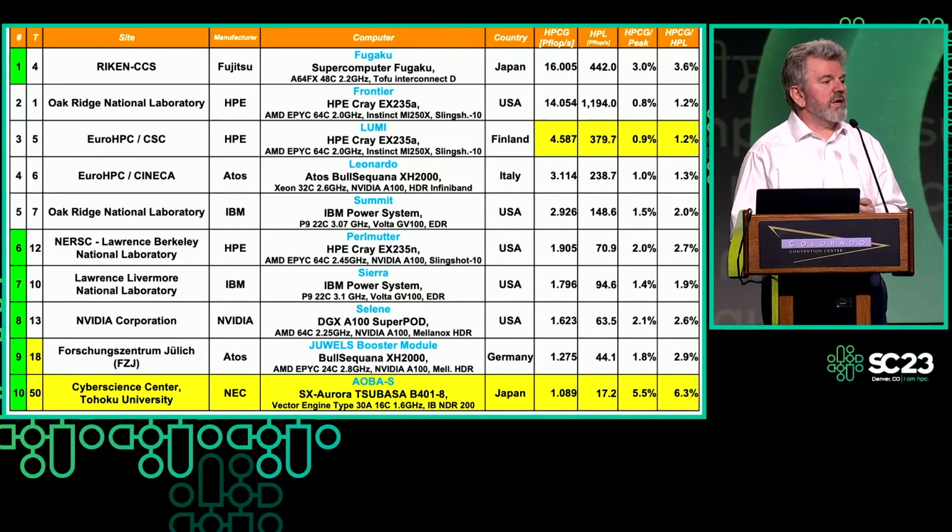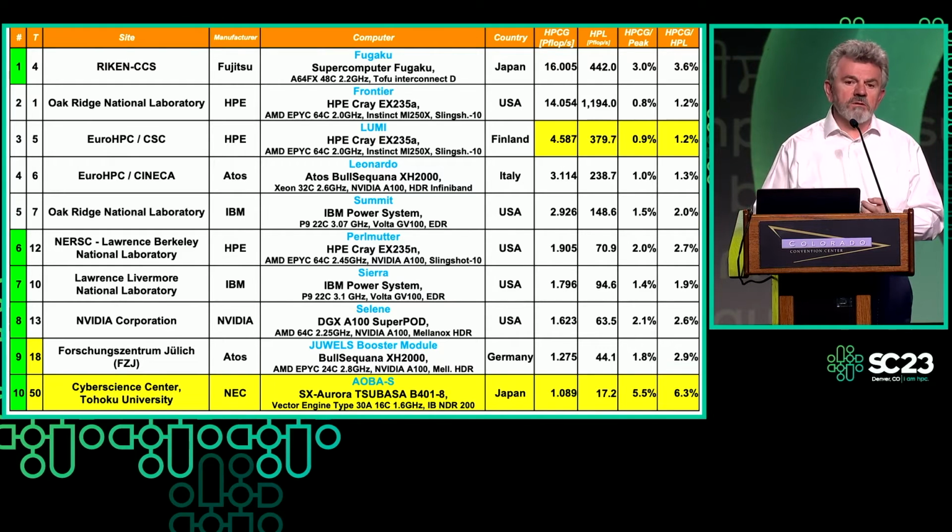And early systems like Aurora might also submit HPCG numbers after they get the whole system shaken out and so on and so forth. So you're not going to find Aurora on this too. So none of the 4 new systems in the top 10 actually gave us an HPCG number. That's why the HPCG list is basically the one from June, except for that vector system in Japan.